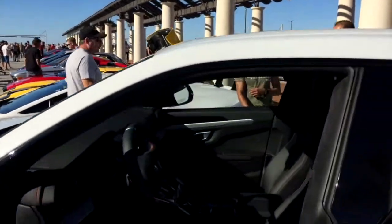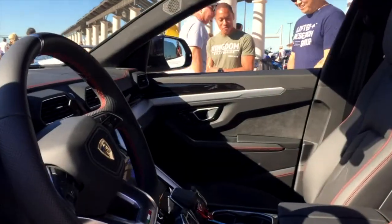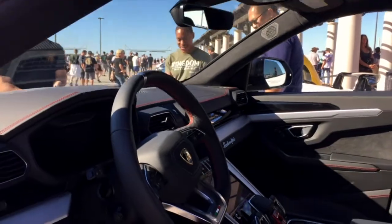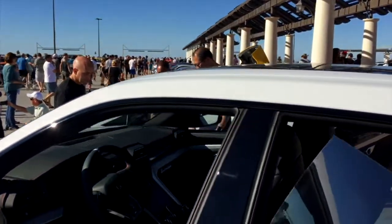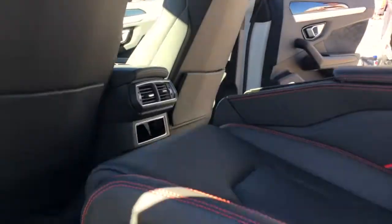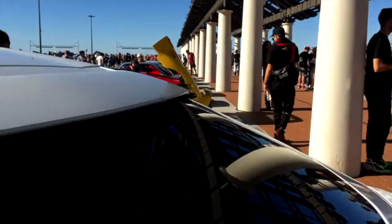Let's look at the interior in it. So, I mean, it just looks like a Lamborghini inside, which is great. It's just really great design. Show me a video of like powered seats in the back, which is really cool.